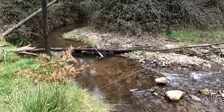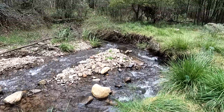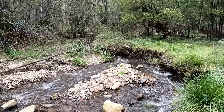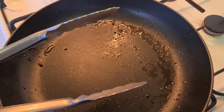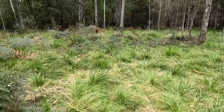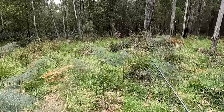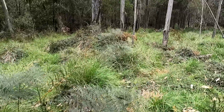Some of you may be familiar with this stream from some of my previous fishing adventures. This is the creek that I've aptly nicknamed the Creek from Hell. Now if trout streams worked off the same rating as ski runs, this would definitely be a black diamond stream.